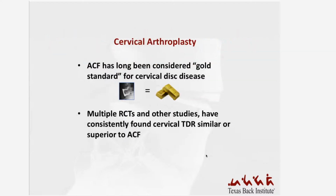As Dom said, cervical arthroplasty has long been considered to be the gold standard, but there's been no area in spine, and I mean no area in spine and all of orthopedics, and I'd venture to say even in neurosurgery, although I'm not as knowledgeable about your literature, where there have been multiple RCTs that have consistently found that TDR results are similar or superior to ACDF. Next.